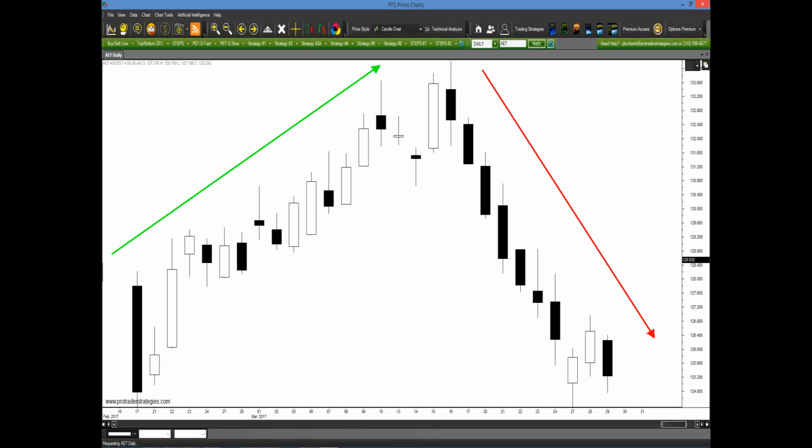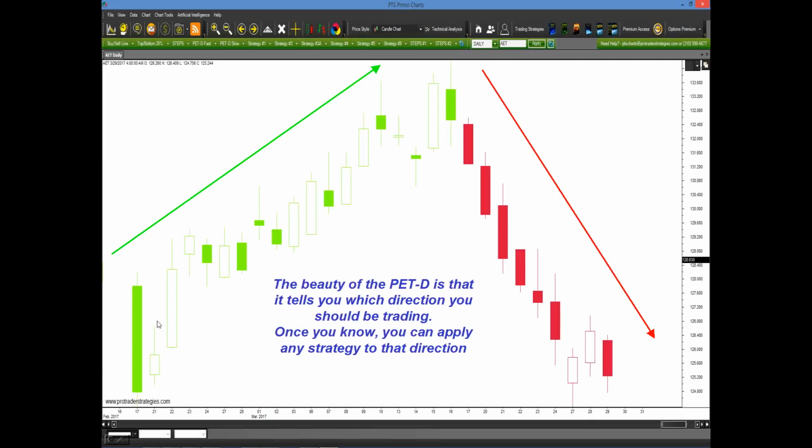For example, once we apply the PET-D, we see here at the very bottom that the PET-D was already telling us we're in an uptrend. And we see well before the market fell out of bed that the PET-D was telling us we were in a downtrend by coloring the bars red. So the beauty of it is that it tells you which direction you should be trading. And once you know that, you can apply any strategy to that direction.